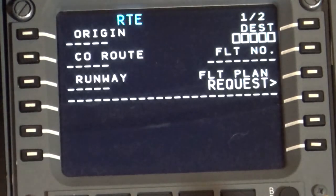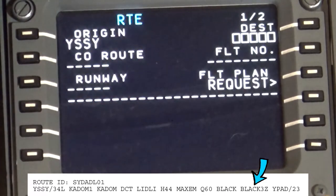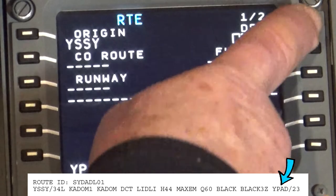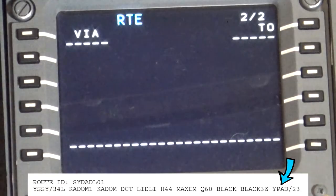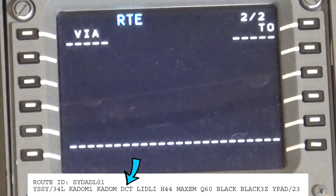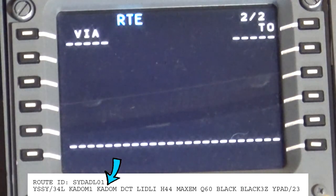Now we go to the route. So we go YSSY, and we're going to go to YPAD. We are Ryanair, that's RYR, and we're number 186. Go to next page. Now this is where we're going to make those slight changes to our route.